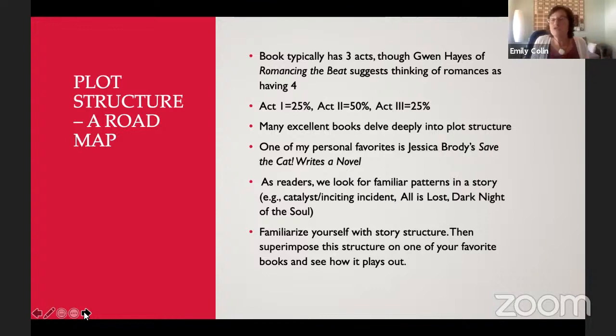Act 2 is most of your book. It's 50%. Sometimes people call that the saggy middle, and that's because it's the longest part of your book, and so that's where there's the most potential for lag.